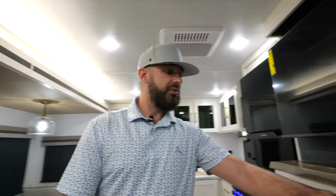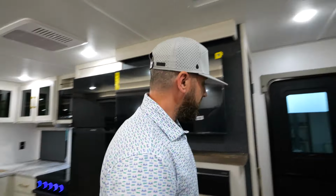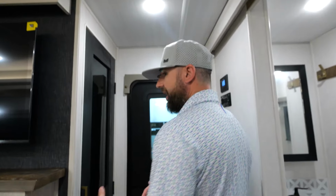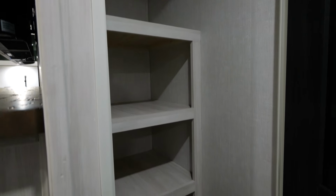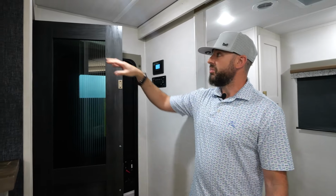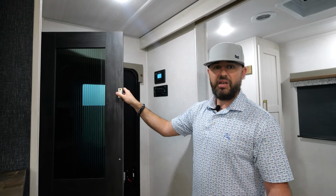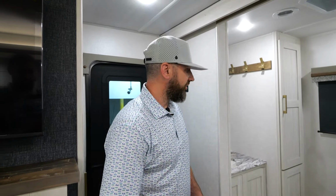Puts off a lot of heat, but if you want to just use it for ambiance, you can turn the heat off and use it for that as well. You've got your Furrion Bluetooth soundbar, which is going to be standard equipment. And then let me show you this. We talked about all the storage you've got in this unit, but you have even more storage here. You've got the nice walk-in pantry here with the motion light. It's got a nice magnet set up here that's going to keep it shut in transit. But you've got some nice coat hooks there as well, so if you want to hang purses, coats, whatever you want to do, just a great additional setup for those hanging items.